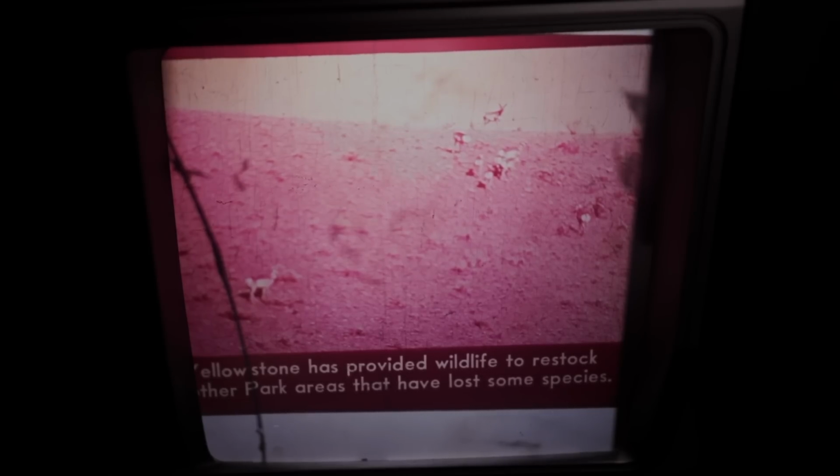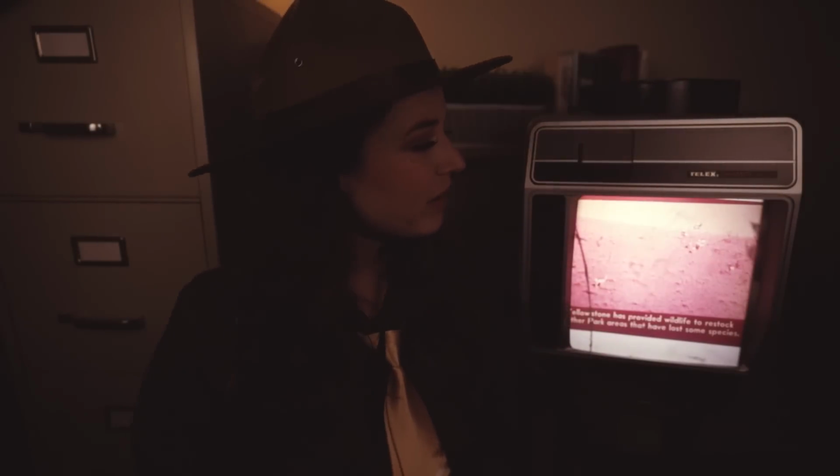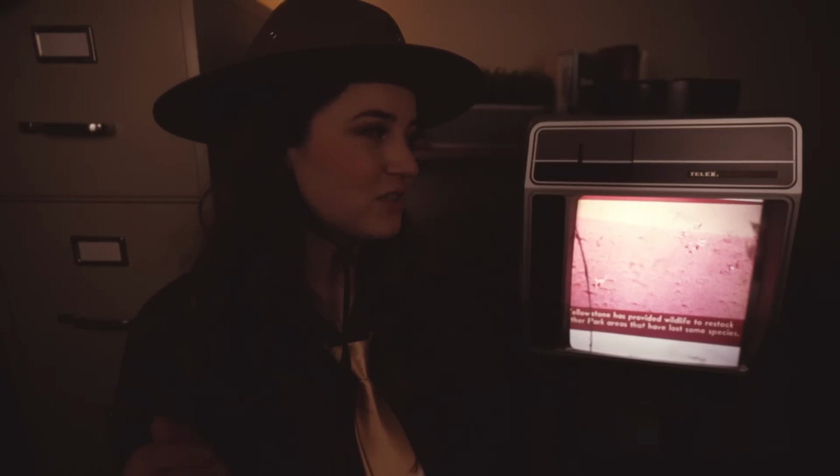Yellowstone plays a vital role in wildlife conservation. The park has been involved in numerous wildlife reintroduction and relocation projects. Bison and elk from Yellowstone have been used to restock populations in other areas where these species had declined.